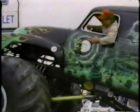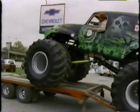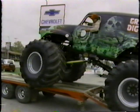Once the Gravedigger gets reloaded, the crew must negotiate around street lights, low-hanging wires and bridges to find their way back to Freedom Hall without taking those big tires off. Now, you know why monster trucks are transported with the smaller tires.